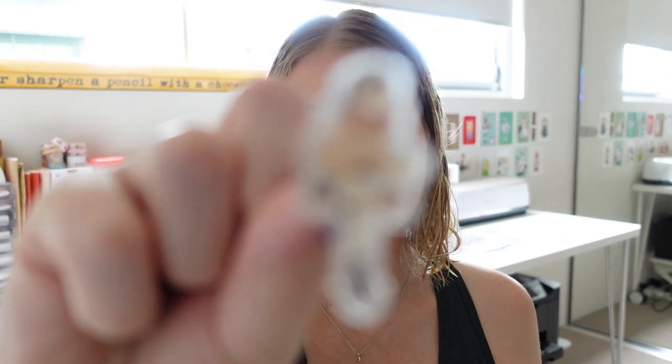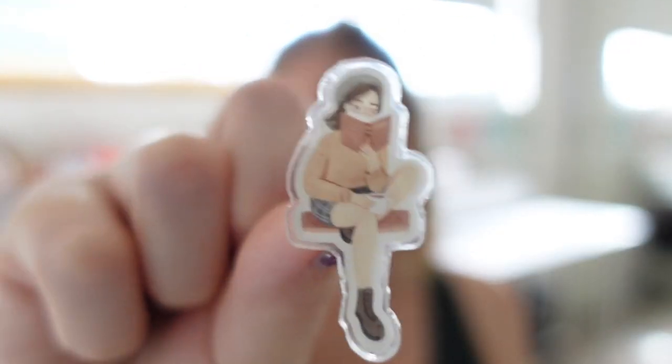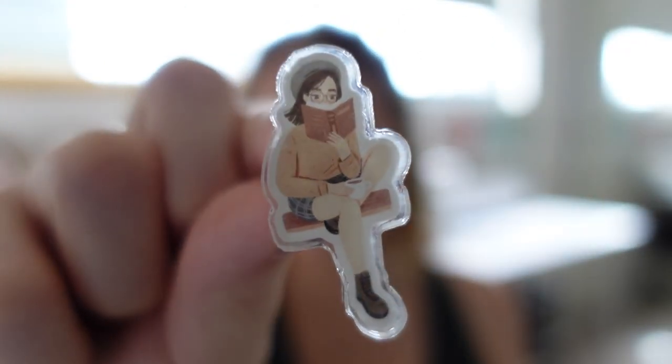Now, the new products I'm going to be making is a book lovers pack. So I have these new pins. I just got them made. And I want to create, is that going to go in focus? Focus, focus, focus. There we go. So I've got these adorable pins.